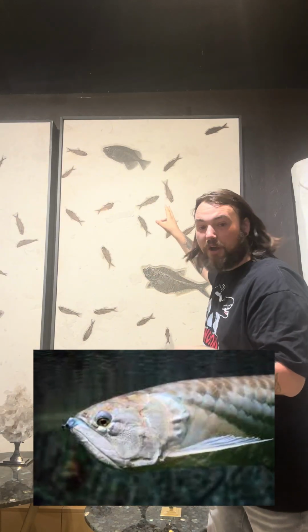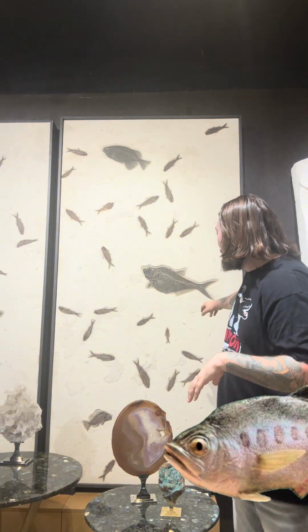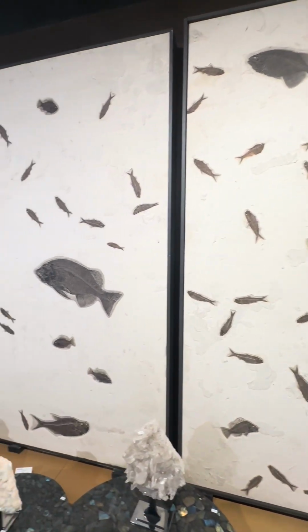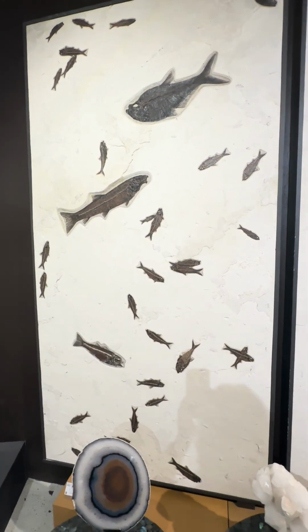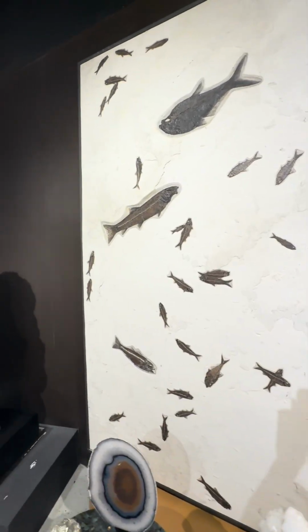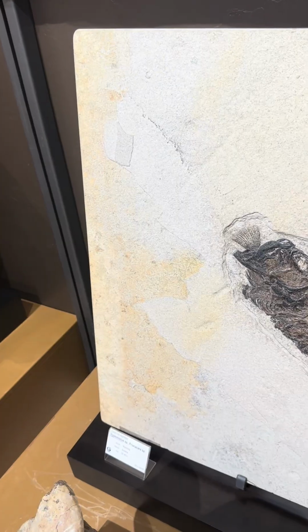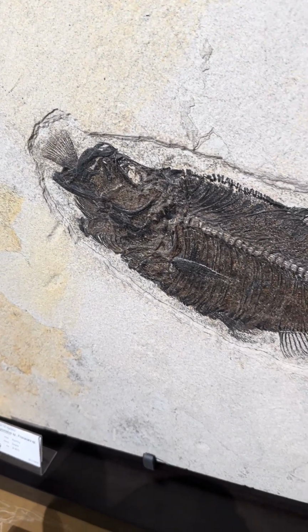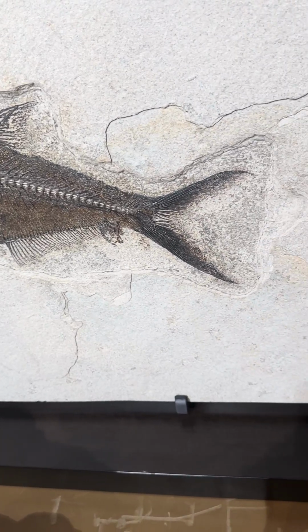We have a big Phareodus, which is a relative of modern-day arowana. And we also even have a giant Diplomystus, a close relative of modern-day herring. Green River Formation fossils are absolutely gorgeous and are pieces of art. They're preserved in laminated limestone, and one of the things I love about these fossils is that they can tell us stories about the ancient past. Look at this Diplomystus specimen. It was preserved after it choked to death after trying to swallow another fish species.